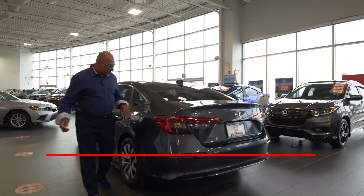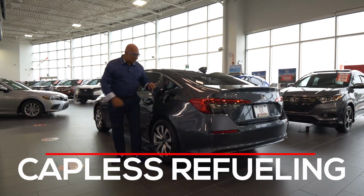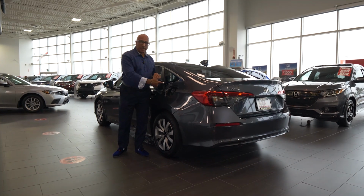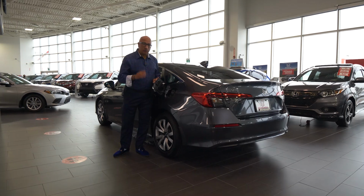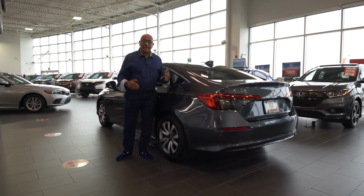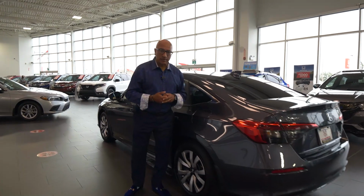In true Honda fashion, we've got capless refueling. So there's no finicky gas cap to worry about. You just plug in your gas and off you go. And remember, the Civic only requires regular fuel. You do not have to put in premium. Again, enhancing the efficiency and the economy of the vehicle.